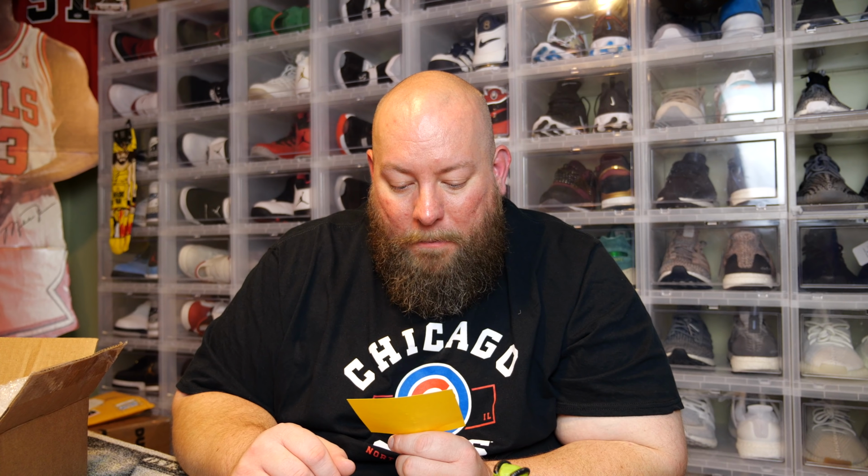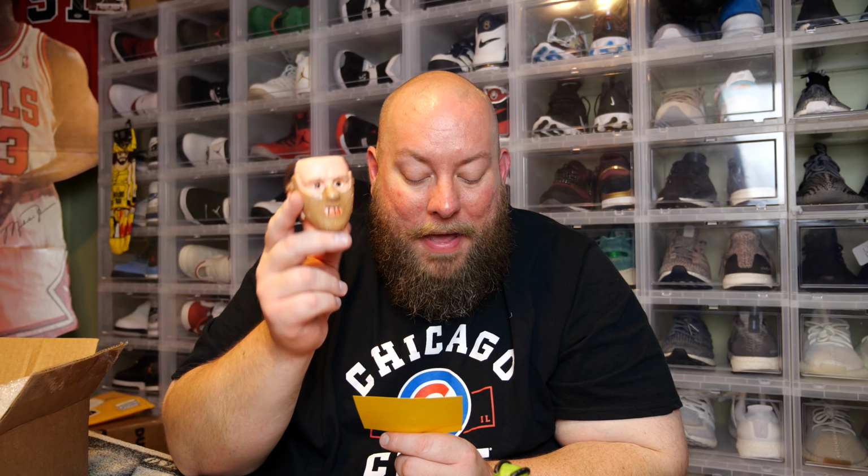Then you have an exclusive Sweets to the Sweet shirt. Candyman. Cool t-shirt. I like the graphics. High quality t-shirt. Looks good. Yeah, two big thumbs up on that t-shirt. We have an exclusive Hannibal mug. Oh, it's a pin holder. I thought it was for candles or maybe even a shot glass. But no, it's a pin holder.